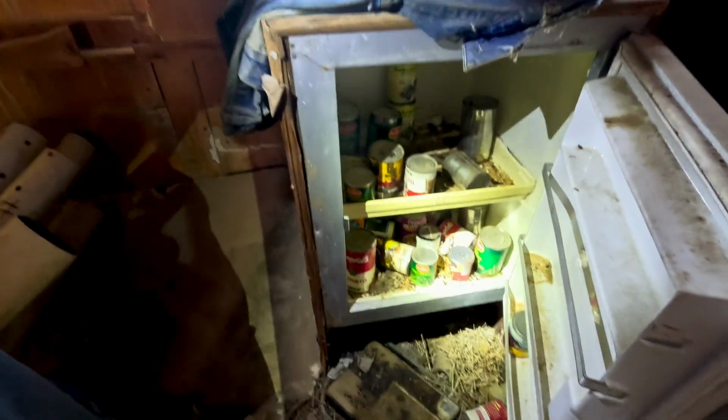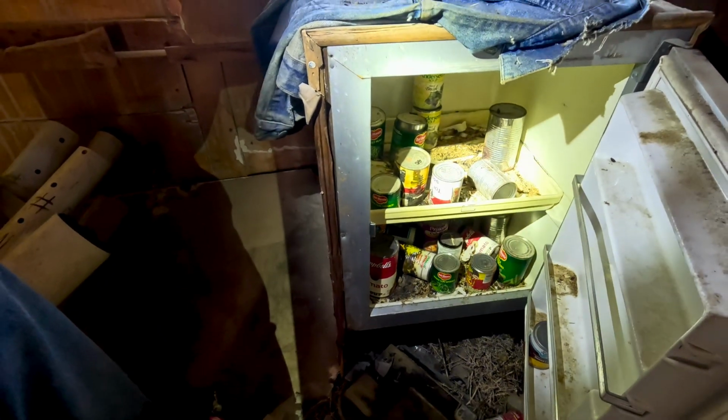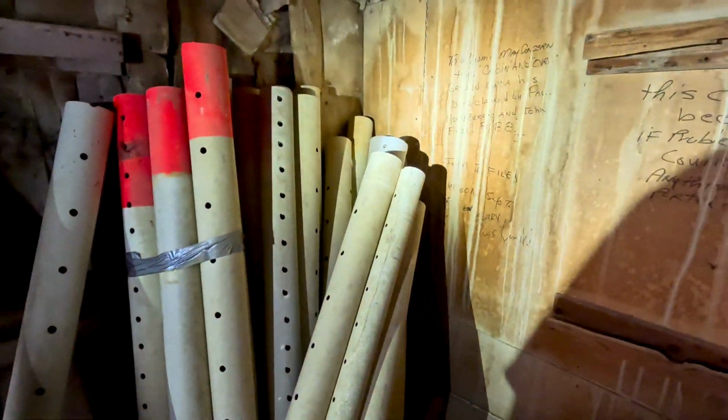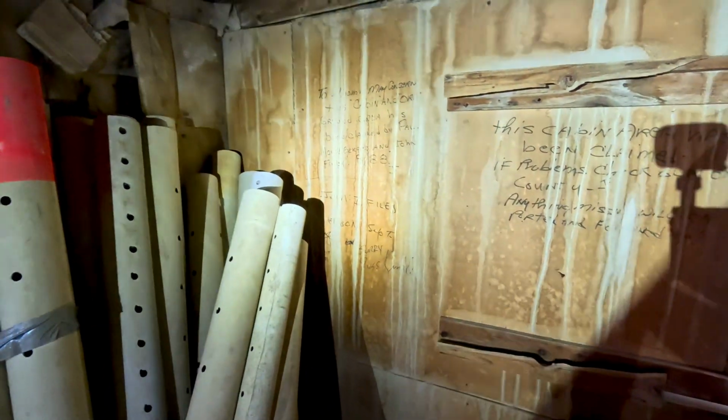Oh, look at this. There's food. This ground area has been claimed by Paul Morris Bergen, 1988, and John Finley. Oh, okay. 1988. That's crazy. Cabin area has been claimed. So what were you guys doing up here in 1988?